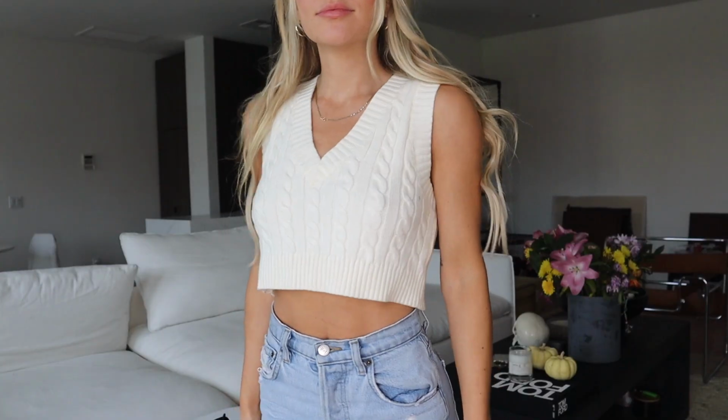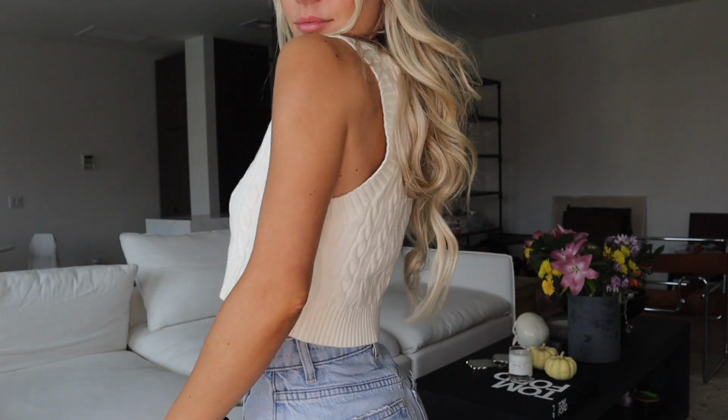Okay, so this next top I got, I actually have been wearing nonstop as well. It is this cream sweater vest. It is cropped, it hits you right at your belly button, and it is just the perfect sweater vest. It's so flattering. It curves with your body. And I think it's super cute to wear with jeans or a little mini black skirt. I'm so happy I got this piece. I got it in an extra small slash small. It is called the Sydney top.